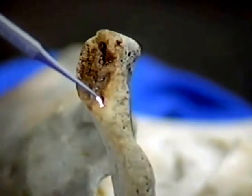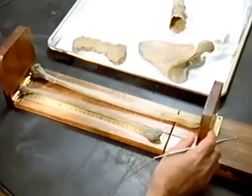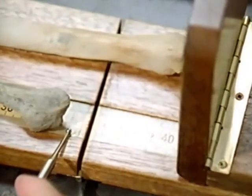Our estimate is that the individual is from the mid-30s to the mid-40s. He was a stout individual. His general health was reasonably good. Even though he was only about 5'4", he has quite robust legs and arms.